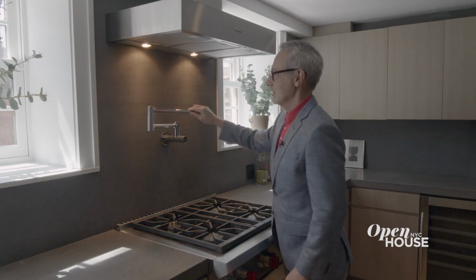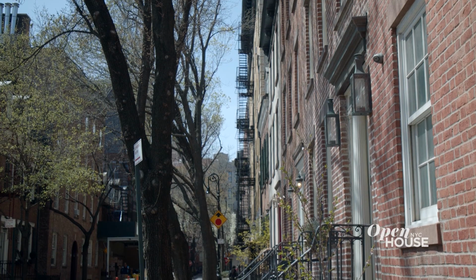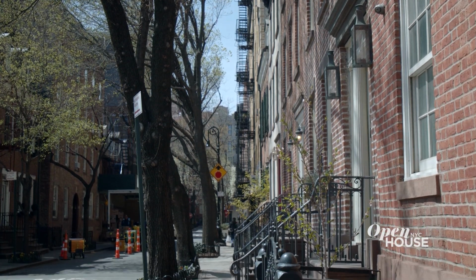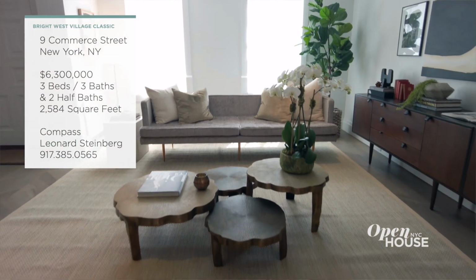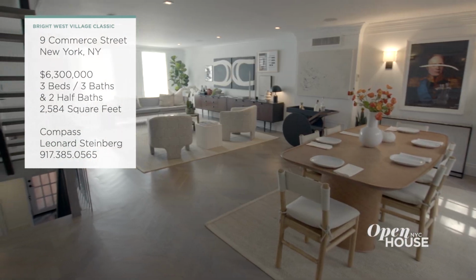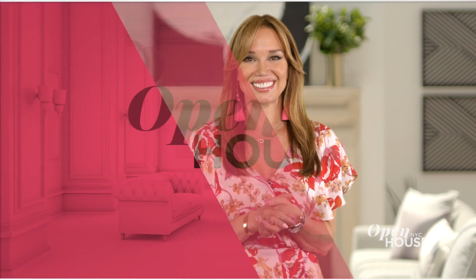Welcome back, everyone. Now we're with an open house favorite, Agent Leonard Steinberg, at this charming West Village townhouse located on one of the quaint and quiet tree-lined streets for which the neighborhood is so famous. Check out how the classic historic brick facade reveals modern bright interiors with open entertaining spaces designed to impress. Did you expect anything less? See for yourself.